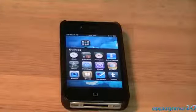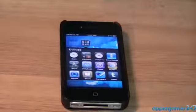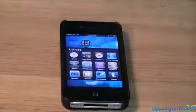iTunes, pretty self-explanatory. The AT&T app. This app allows me to track my data usage and my minutes. So in case I'm going over my data limit, or if I'm running out of minutes, it lets me know on that app, and lets me know when I have to pay a bill.